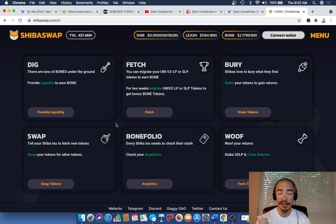Hopefully they'll see it on Etoro. They'll see it on Voyager. All these different exchanges that have added SHIB, Crypto.com, the Shiba Swap itself, hopefully Coinbase by the next big bull cycle, right? Essentially what I'm trying to say here is there's going to be a FOMO event again, a fear of missing out, where new people are rushing to the space and they want to get invested in crypto.